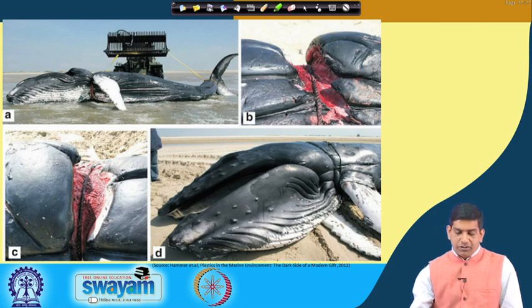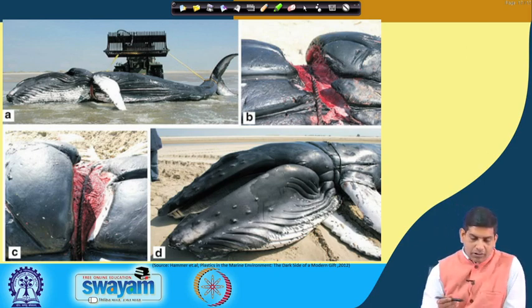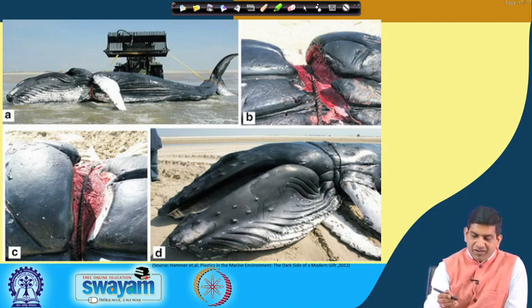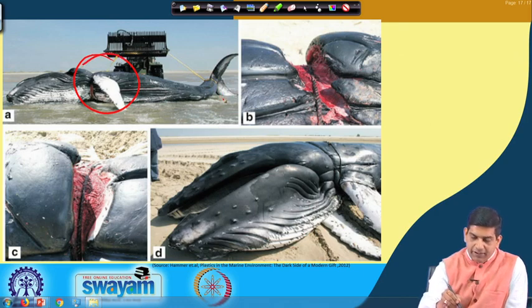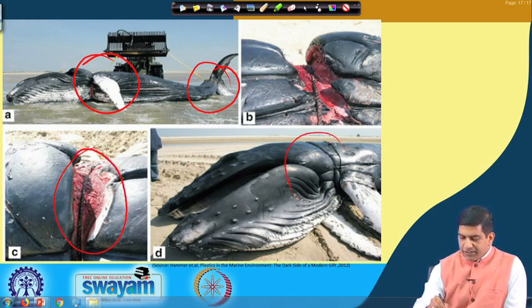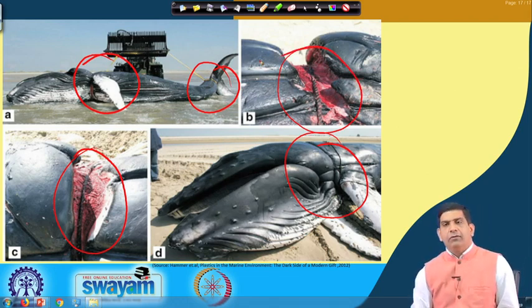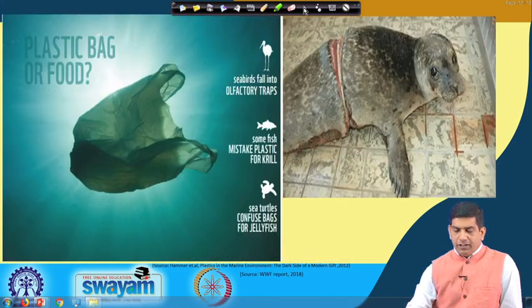So this is one picture, as you can see here, plastic things. The fish is getting entangled by plastic, as there is plastic right there. You see the plastic entanglement, the plastic has damaged the body. Here again, plastic wires are in the middle. So this abundant plastic waste in the middle of the ocean is creating a lot of problems for different species.